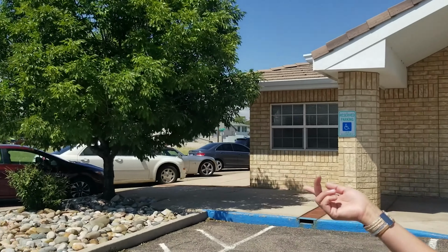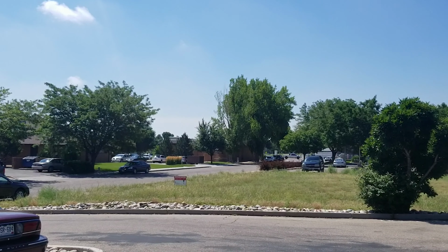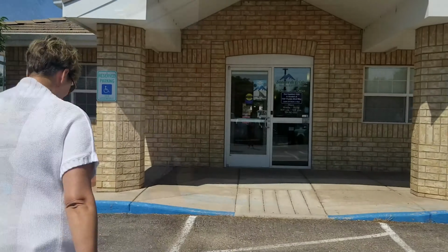It sits on 0.77 acres, and the lot next door is also available should you need more space for parking or for an additional building. This parcel has 0.75 acres. Let's go inside and check out this property.